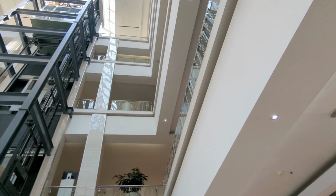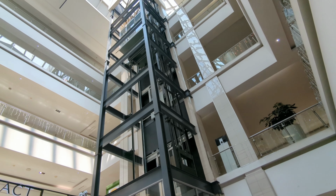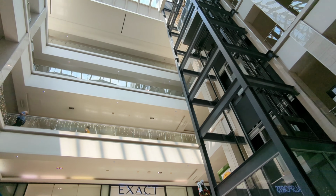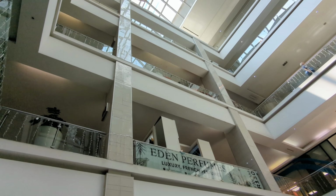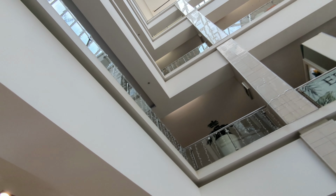The picture of the place is just breathtaking. It's such a modern, clean and elegant mall. The mall also houses the Pretoria Hotel, also known as the RH Hotel, on its fourth floor.